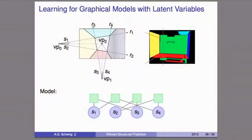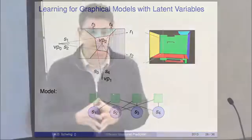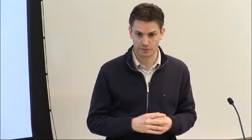And what parametrization did we use? In our case, we assumed the vanishing points to be given. When I say we assumed them to be given, I mean we ran a vanishing point detector. We didn't hand label them. We ran a vanishing point detector and assumed those to be the true vanishing points. Obviously, there were also errors in the vanishing points, but we assumed them still to be correct because we wanted to assess the real-world performance.